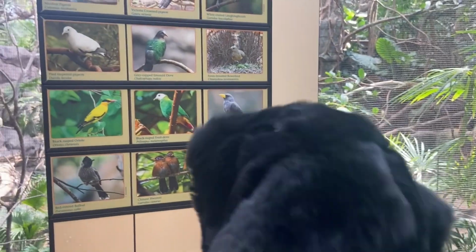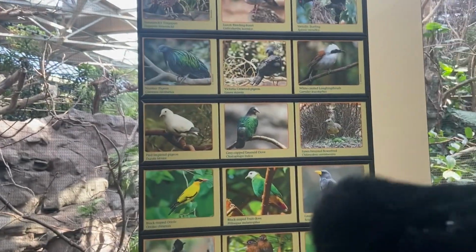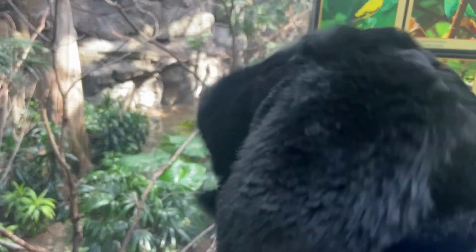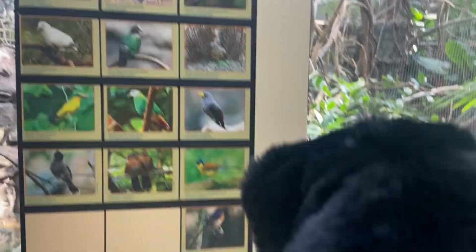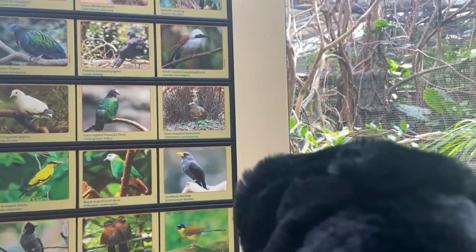Okay, let's see how many we can find. I see the Nicobar pigeon. Yep. And, ooh, down in the water, I see, wait, is the water one on here? I think it's the partridge. Yeah, I see the partridge and those, the little black ones. Oh, the starlings. Yeah, I see the starlings.